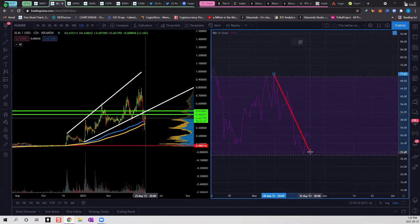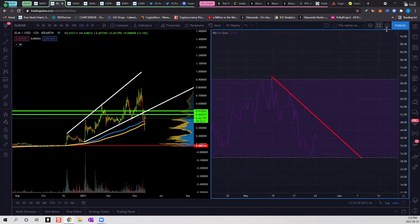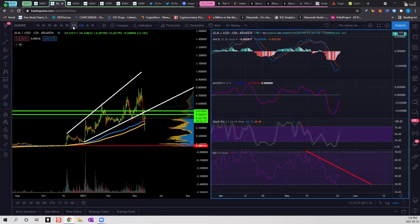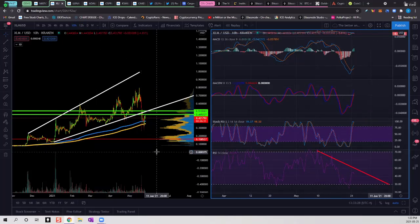So again, I think the theme with these altcoins right now is that we're starting to see some strength. What we need is confirmation. Bitcoin needs to hold it together. If Bitcoin can hold it together, then the strength will continue to show in the altcoins. And that's what we want to see.